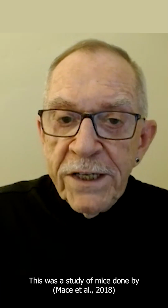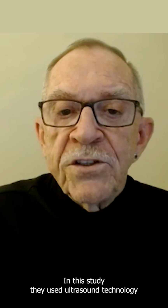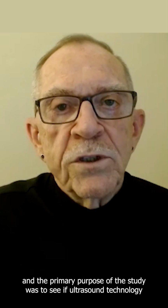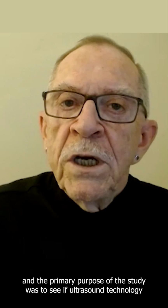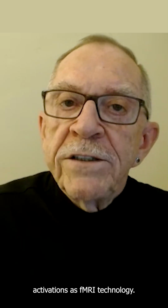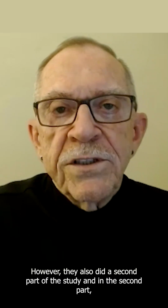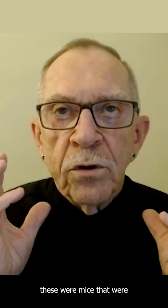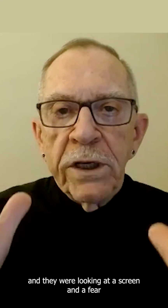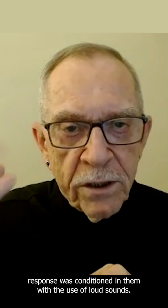This was a study of mice done by Mace et al. In this study, they used ultrasound technology, and the primary purpose of the study was to see if ultrasound technology would be as effective at mapping brain activations as fMRI technology. However, they also did a second part of the study, and in the second part, these were mice whose heads were stabilized on a platform, and they were looking at a screen, and a fear response was conditioned in them with the use of loud sounds.